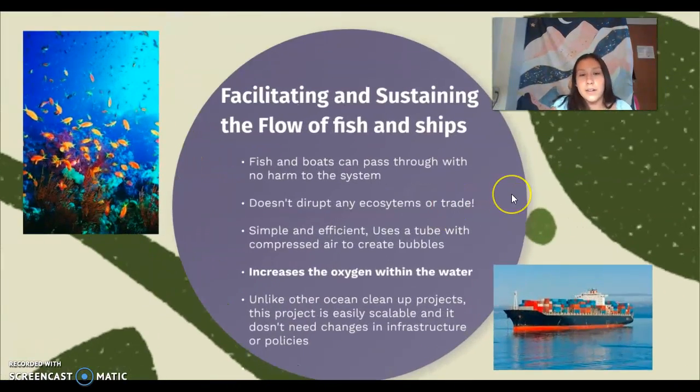It also allows fish and ships to pass through unharmed. It doesn't disrupt the ecosystem or trade. It's simple and efficient by using tubes of compressed air to create bubbles. And this puts more oxygen into the water, which is great because right now, with all the pollution and nitrogen, the drinking water quality is down, and it also makes it harder for marine life to survive. Unlike other ocean cleanup projects, this project is easily scalable and it doesn't need changes in infrastructure or policies because the technology already exists and is being used in different ways.